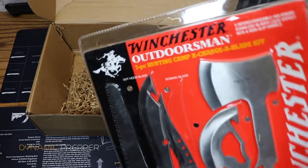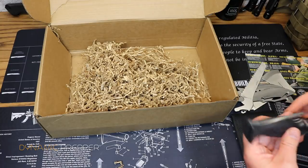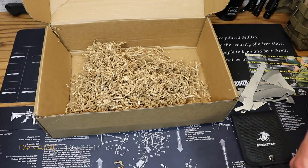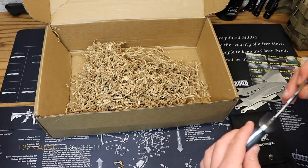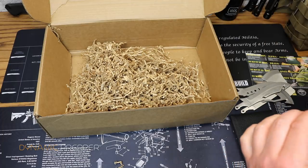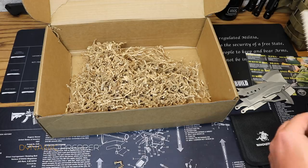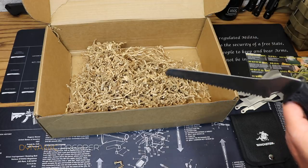All right, well, let's open this and see what's going on. Alrighty, well, we got it all out of the box there. So let's see here how this works. Interesting. Okay. First, we'll try the saw blade. Okay, this goes in like this. Right?